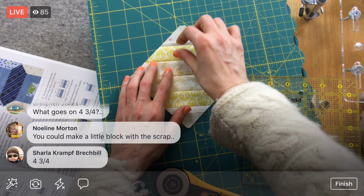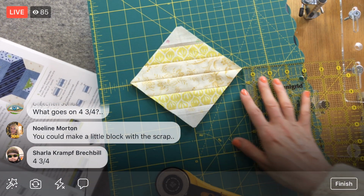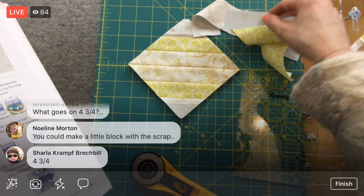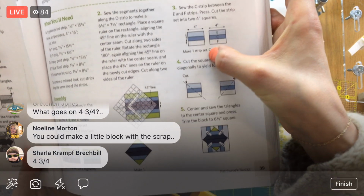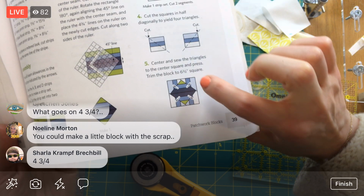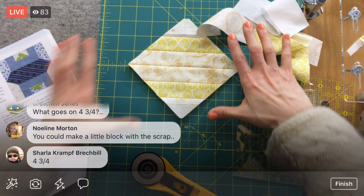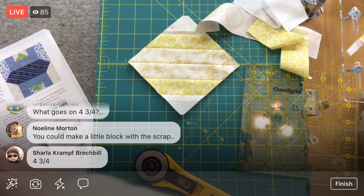So I think, you guys, we'll stop there for the night, but if I had to guess, it looks like tomorrow we're basically going to be doing the same thing. We have these shorter strips. So we're going to be sewing together those shorter strips, cutting them in half, and then cutting them in half again. So we're going to get 4 triangles, and those 4 triangles we are going to put on these 4 corners. So this will become our square here.